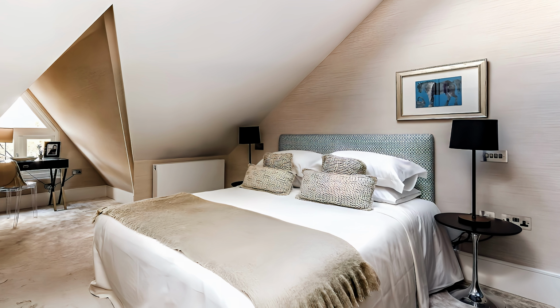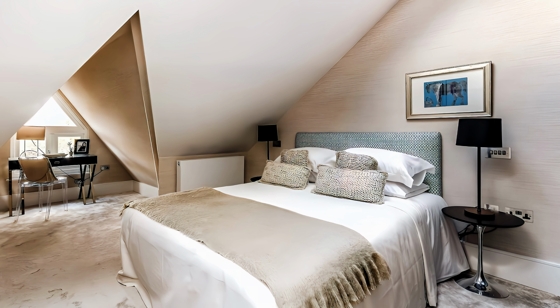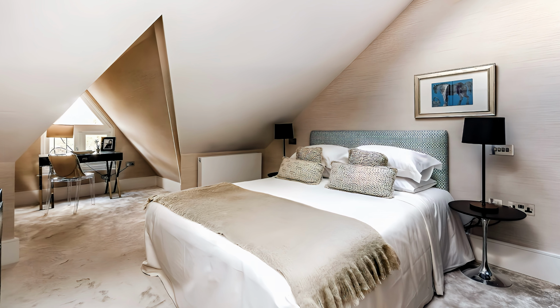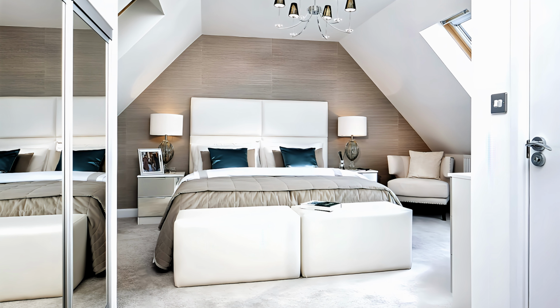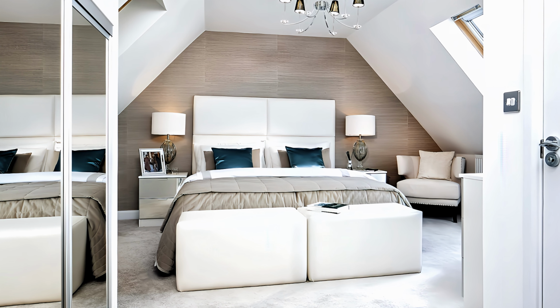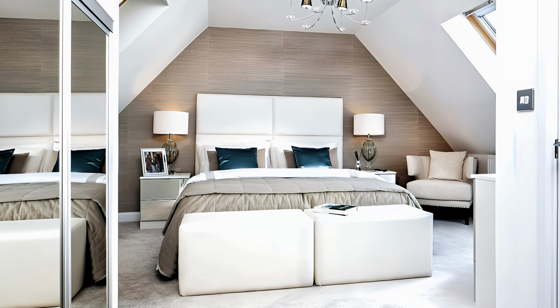Access to the attic is another practical consideration depending on the layout. You may need to install a staircase or modify existing access points to ensure safe and convenient entry and exit. Spiral staircases or retractable ladders can be space-saving solutions.